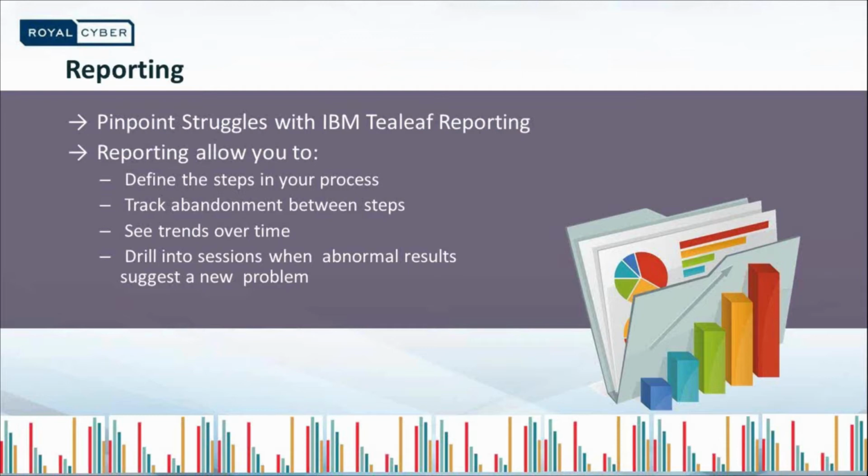You can drill down into the report details. You can search for the session. You can replay the session and find out where this happened. Also, you could even get the business value, like if the person abandoned the cart, what was the value of the cart abandonment.